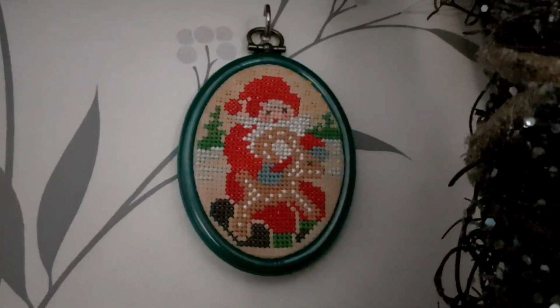And I made this last year as well, with the traditional Gävlebocken, Swedish one. So I like how this turned out, but I am not done here.